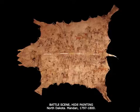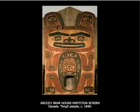Now we're going to move on to Northwest tradition. And this is a house partition screen. You know, the Native Americans of the Pacific Northwest were really some of the wealthiest in the nation because they had abundant resources. They had the salmon, they had berries, they had all sorts of wild things that were growing. And they had developed ways to store them, the drying of the salmon.